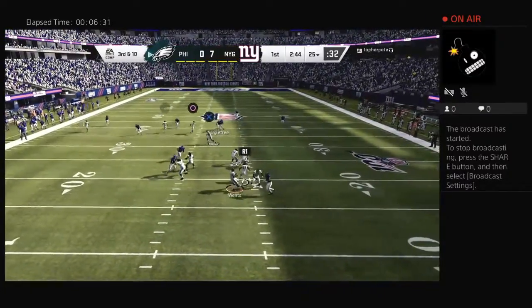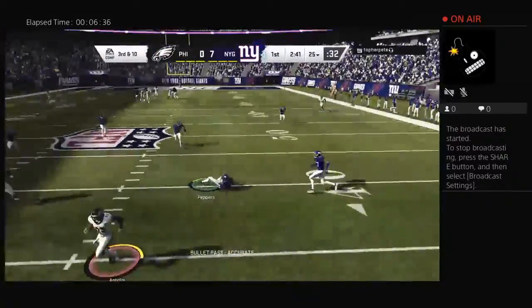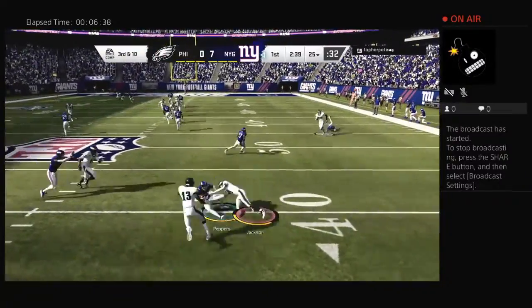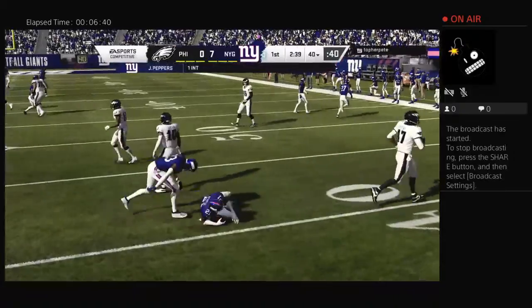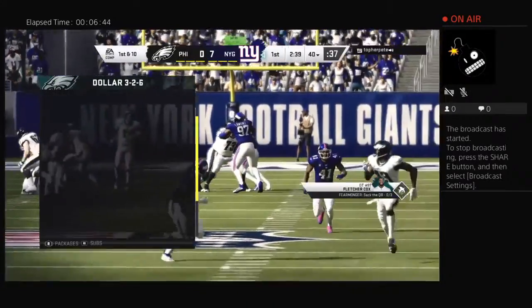Now Wentz on 3rd down. He's going to fire one deep, middle of the... Now that'll be tipped and intercepted. Picked up by the Michigan man, Jabril Peppers. And they're going to set up shop at the 40-yard line.